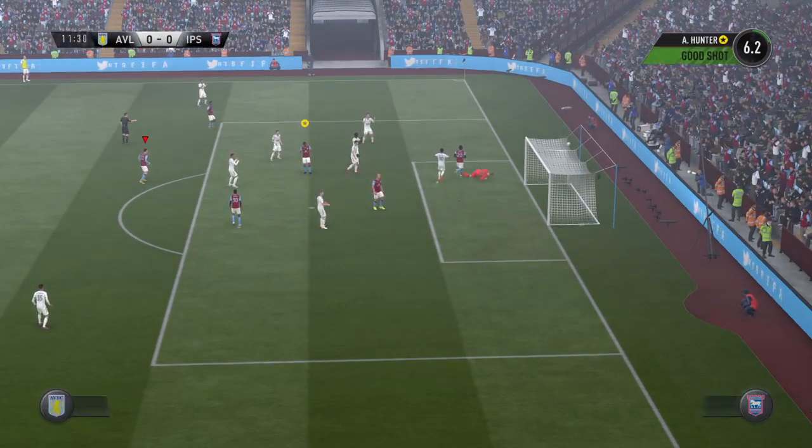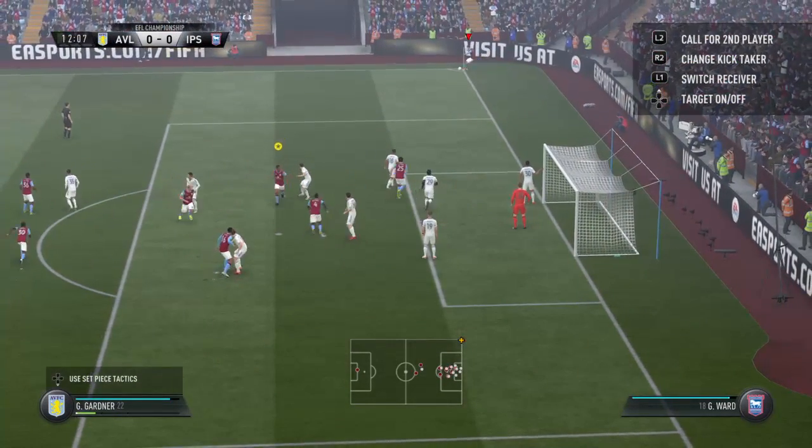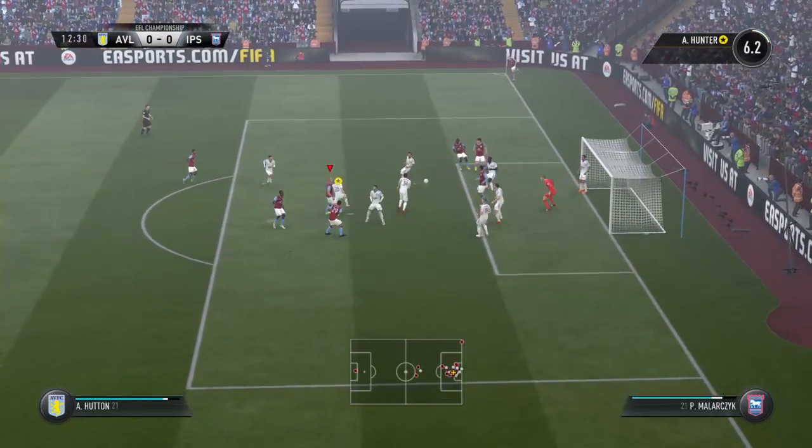Here's Hunter! Wonderful save. Corner. And in comes the header.